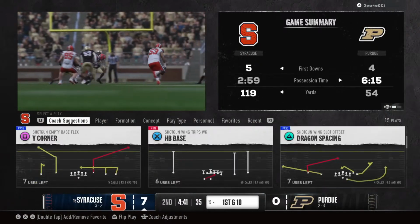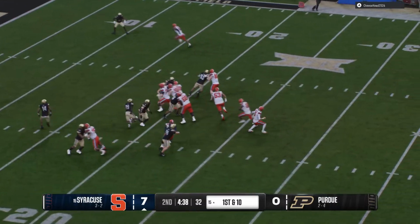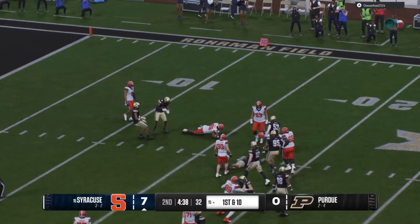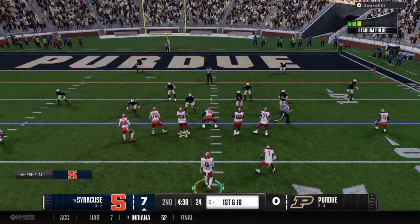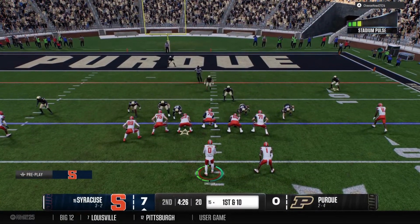And those little chunks keep annoying the crud out of you when you're on defense. It's just putting them in easy situations, chewing up 4 to 6 yards at a pop like that. Puts you in a bad situation as a defensive coordinator. What do I call? Either way, priority number one, we got to stop the run.